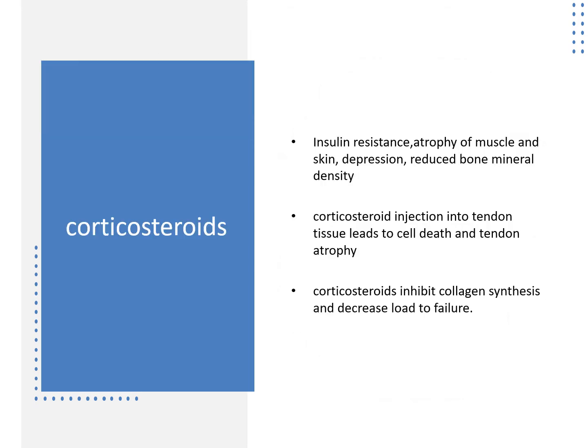To expand upon that, people have a tendency to forget that corticosteroids are actually hormones. These are biologically active. They increase insulin resistance, they cause atrophy of muscles, skin, they can induce mania or depression, and reduce bone mineral density. When they are injected into a tendon, this actually leads to cell death and tendon atrophy by inducing cellular apoptosis. Corticosteroids inhibit collagen synthesis and decrease load to failure.